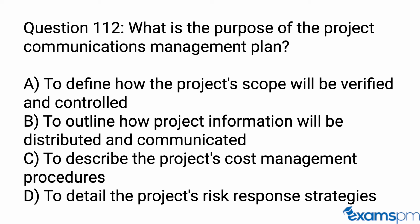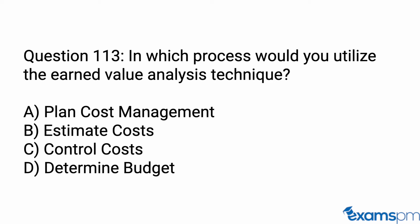Question 113. In which process would you utilize the earned value analysis technique? A. Plan cost management. B. Estimate costs. C. Control costs. D. Determine budget.